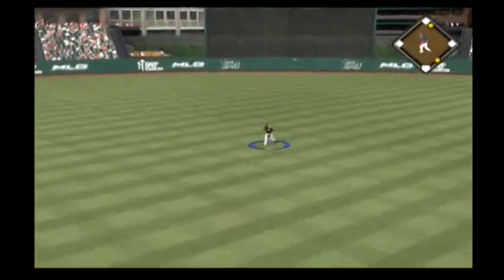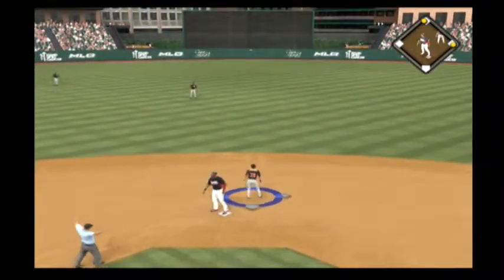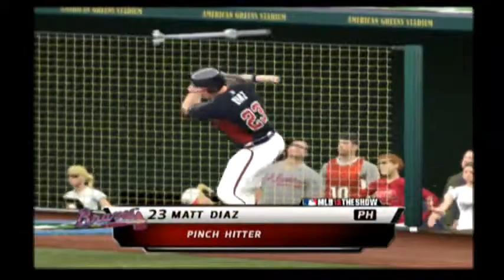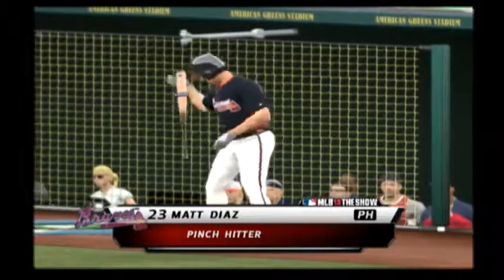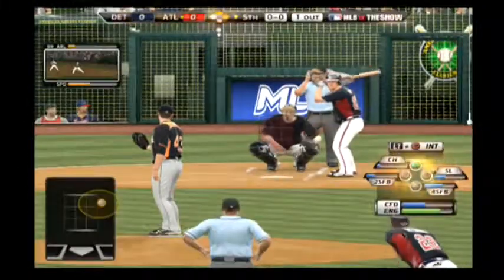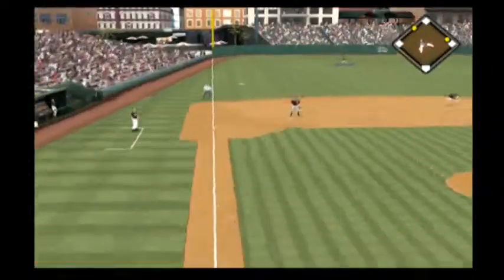Swing and a hard hit ball back up the middle. And Chipper's going to reach. It's a base hit. Throw comes back in quickly, so they're at first and second now. And we'll see a pinch hitter come on here, and it looks to be Matt Diaz that'll get the call. No runs, four hits, and no errors so far for Atlanta.